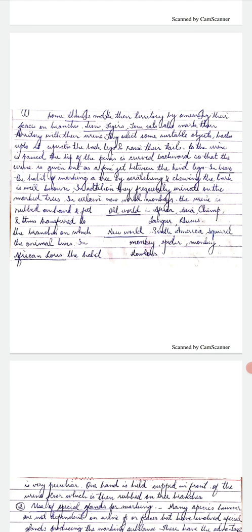In bears, the habit of marking a tree by scratching and chewing the bark is well known. In addition, they frequently urinate on the marked trees. In certain New World monkeys, the urine is rubbed on hand and feet and thus transferred to the branches on which the animal lives. In African loris, the habit is very peculiar. One hand is held cupped in front of the urine flow, which is then rubbed on tree branches.